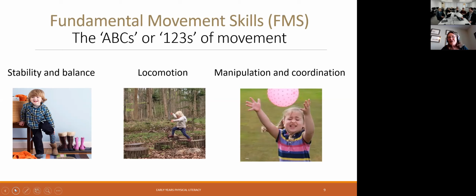Manipulation and coordination. So how do we use our bodies then to make other things move? And again, babies start with that. Very soon they reach over and grab their rattle, and then they'll move that rattle into the end, and that's manipulation and coordination. Finally, they learn that if they drop something, usually their spoon or their food bowl, off the tray of the high chair, they can manipulate somebody else to pick it up for them.